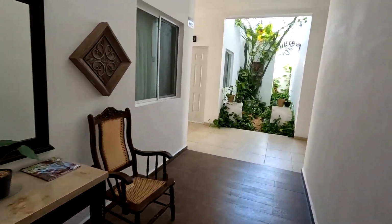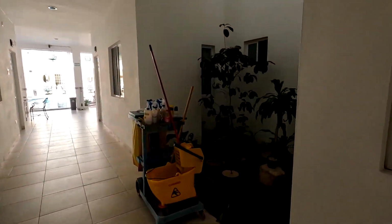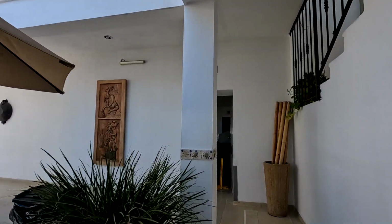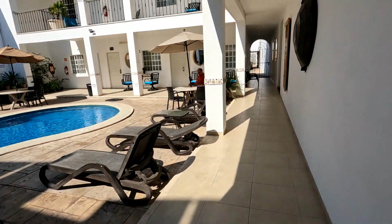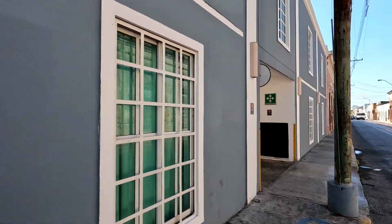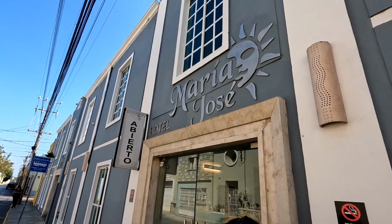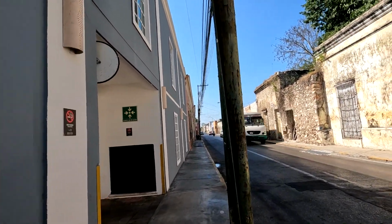But really cool hotel. It's kind of outdoors and kind of inside, and there's all these little nooks, all these plants. There's a pool. So this is the front of our hotel. This is the street it's on. Really cool looking street here in Mérida. This is what the front of our hotel looks like. And there's a colectivo. That's what you can get on for really cheap to go anywhere in the city.